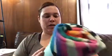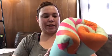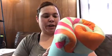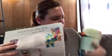This is the towel. I don't want to pull it all the way out. Make your own sunshine. It's 39 inches by 70 inches, so it's a pretty good size. And again, that's what it looks like. It has pineapples. No, wait. I thought I got the blue one. I guess I got the brighter one because there's pink on this one. Never mind. I got this one. Oh, well. I like that one, too.